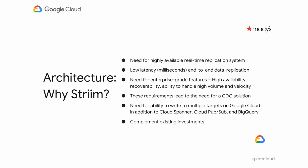We also need enterprise-grade features like high availability, recoverability, and the ability to handle volumes and velocity. High availability is a requirement for any tool or process we use. The ability to handle volume and velocity is again a critical point for the retail industry. During holidays this is very much needed, because our volumes go up, our speed goes up, and a lot of transactions happen. Striim is supporting that.